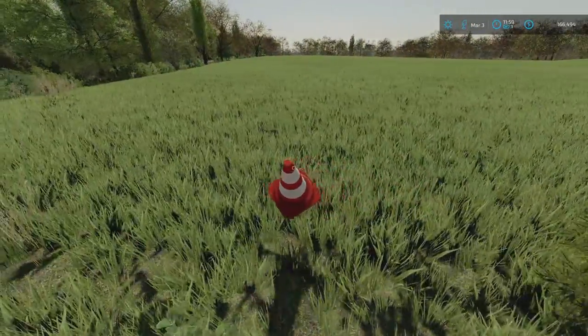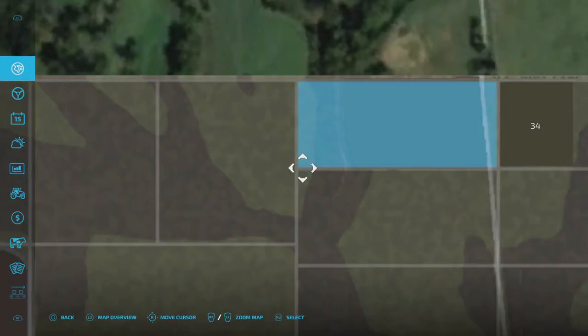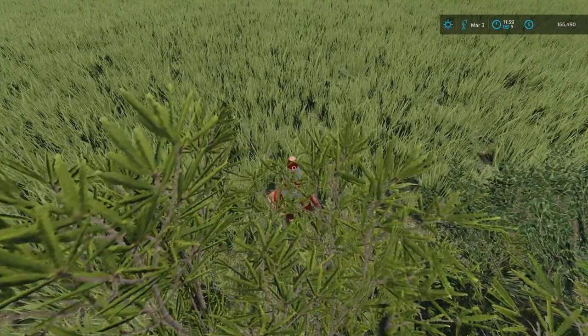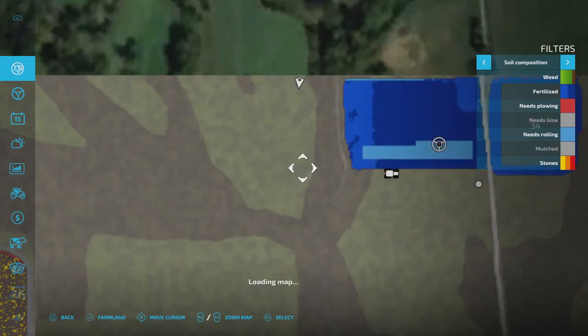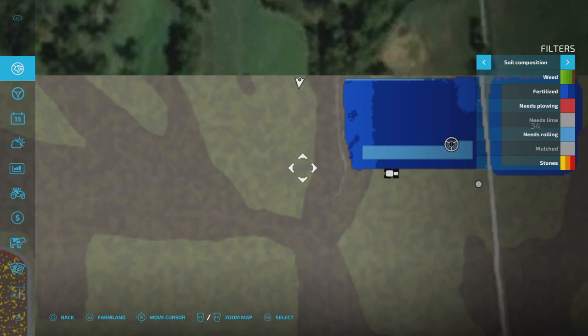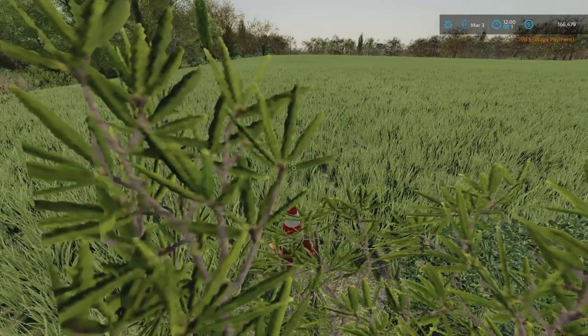So the other one's about. Right, check the map. Where are we? I think we're over too far. That way a bit more. Maybe. That looks a bit better. Needs to be a bit more elevated.